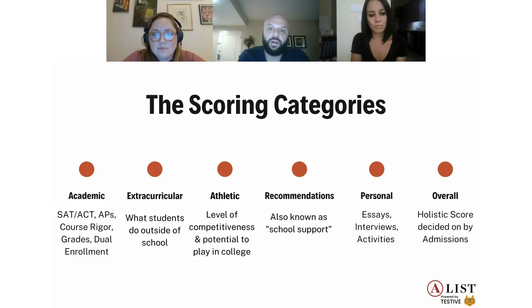Extracurriculars for sure. Athletics for sure as well. If you're a top level athlete, we all know top level athletes often get scholarships to go to schools because they bring a lot of attention to a school and for other reasons. So the fourth bullet here is recommendations. That's essentially the support that you have of your own school, because that's where the recommendations are coming from, your high school, that is. And then there's personal things like your essays, your interviews, your activities, and all that kind of stuff. And then the very last bullet is sort of an overall impression of these other bullet points brought together. And honestly, that last one is the most important.